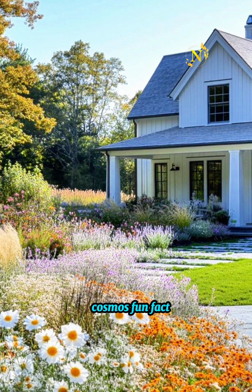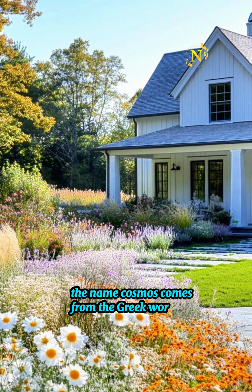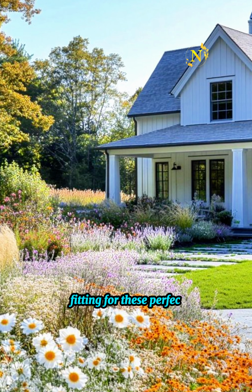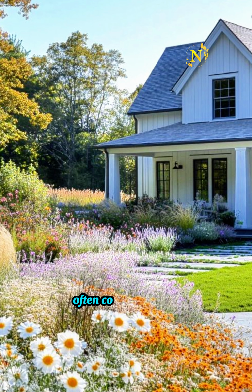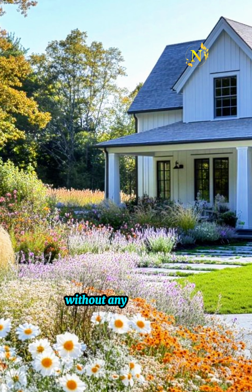Cosmos fun facts. The name cosmos comes from the Greek word for harmony, fitting for these perfectly balanced blooms. Cosmos are great self-seeders, often coming back year after year without any effort on your part.